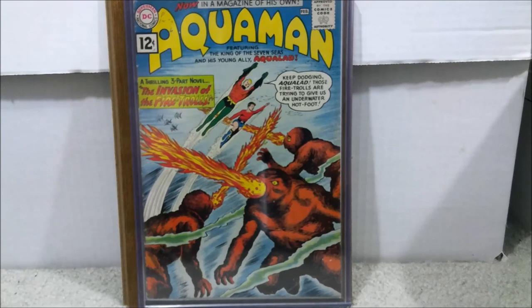So this is the first appearance of Quisp. Not anything major unless they use him in the next Aquaman movie. Who knows? But this is definitely a good comic to own, especially if you can't afford his first appearance, because you're talking the golden age for that. So this, again, is one of the next best things. Showcase 30 is another book to get. That was what they consider the Aquaman tryout, because he basically just transitioned from the golden age to the silver age. So if you could get that book, that's another one to acquire.